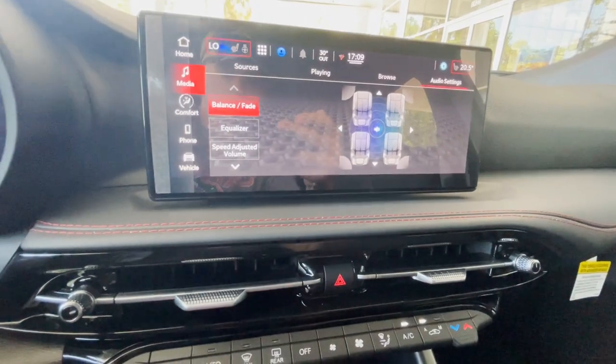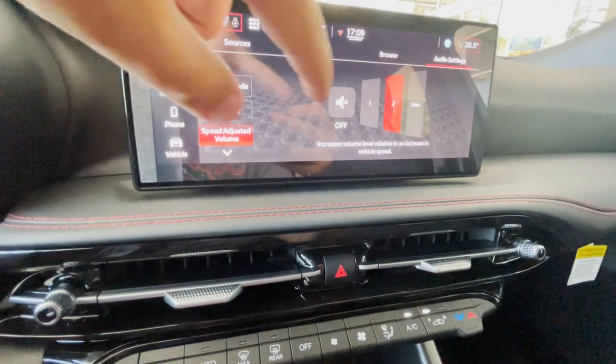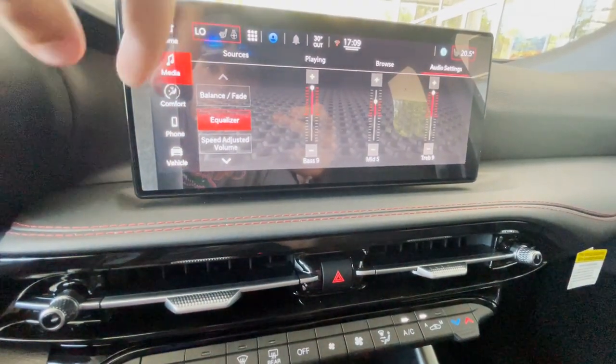Just looking at some of this stuff. There's your balance fade, speed adjust volume. That's something nice if you've never used it before. Equalizer. Someone was playing music in here.